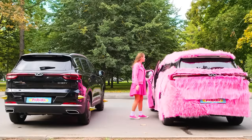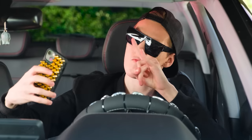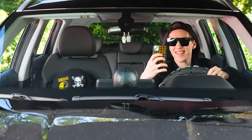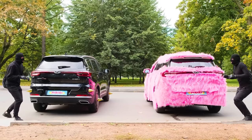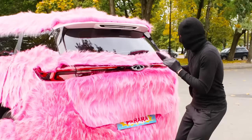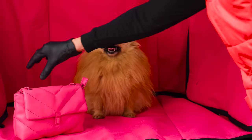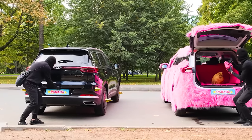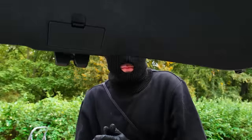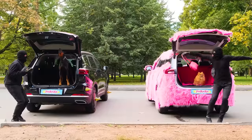What a wonderful car I have after all! Time for some cool selfies in the cool car! Yeah, I'm good. Well, know how to leave trunks unattended. That's some security! Allow me? Come on, hurry up! Okay. I wonder what's in there? Money? Oh no! It's a dog! A huge scary dog! Run!